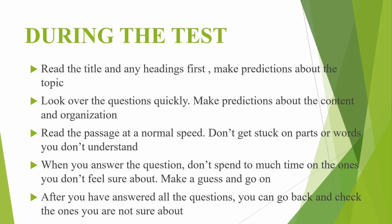Look over the questions quickly. Make predictions about the content and organization as well. Read the passage at a normal speed. Don't get stuck on parts or words you don't understand, because sometimes when you read, there is some difficult vocabulary. You can guess the meaning of those words because you cannot consult a dictionary at that time. So you just need to assume or guess the meanings at that moment.